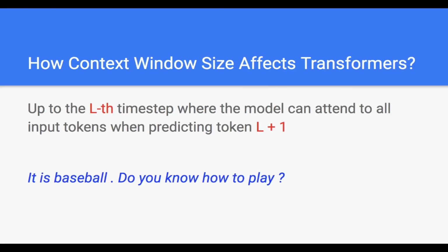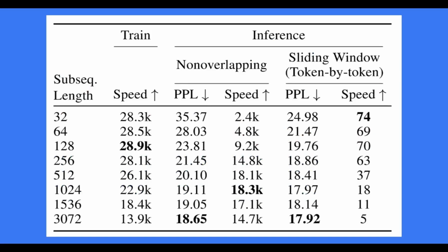How much does context size affect transformers? It's actually a lot, because up to L time steps, the model can attend to all the input tokens when predicting token L plus 1. If you have L context size, your model can attend to at least L tokens, which means it can access L previous tokens of context. That will be very, very different. So let's look at the experiment results.